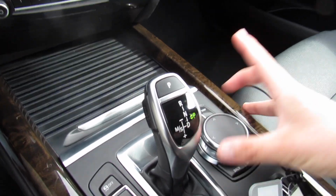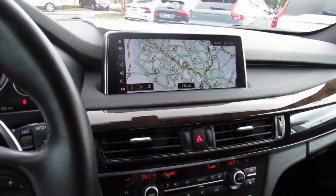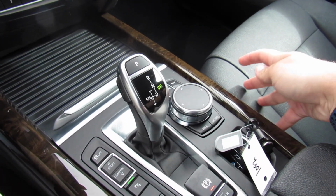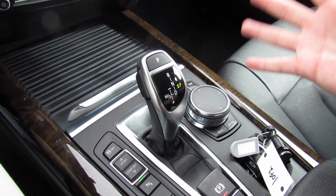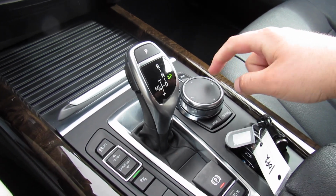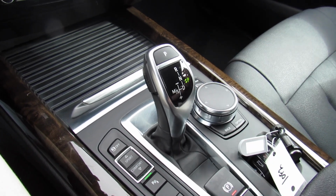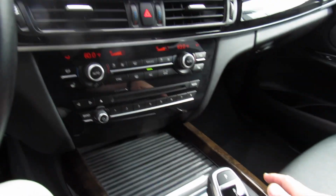Going back to the main screen, bring up your map and everything like that. You can even do the split screen, all the typical BMW stuff. Once you get the hang of it, it is a really easy to use system. You can basically scroll everything through here. I believe this is the newer one as well, where you can kind of write and control different things that way. But very simple to use, like I said.